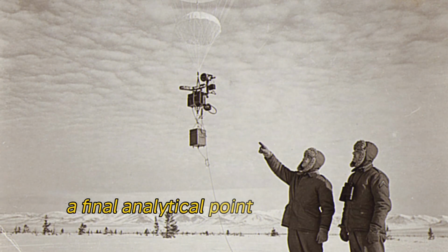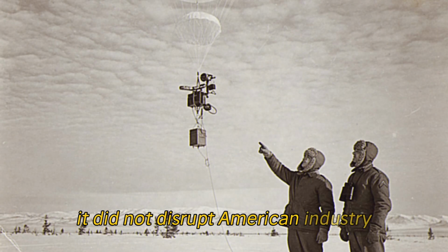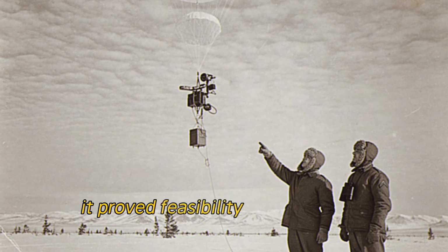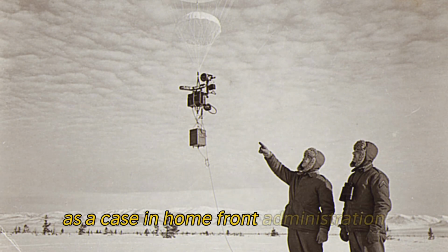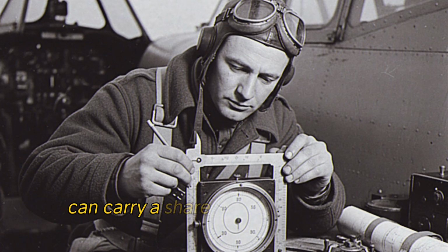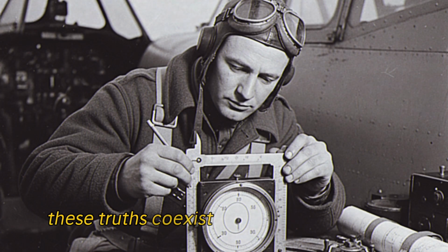A final analytical point completes the continuation. The campaign is sometimes framed as a failure. On strategic terms, that is correct. It did not disrupt American industry, fracture public morale, or force large reallocations of defensive resources. As an experiment in environmental delivery, it proved feasibility and disproved operational value under the conditions available to its designers. As a case in home front administration, it demonstrates that modest, distributed institutions, forestry crews, county offices, laboratories, editors, can carry a share of national defense without spectacle. As a human story, it concentrates most of its weight in one loss near a small town. These truths coexist without contradiction.